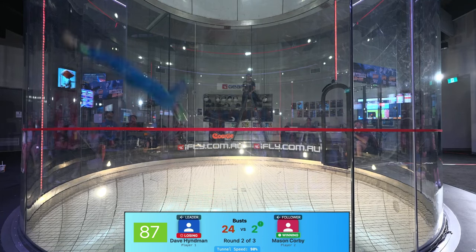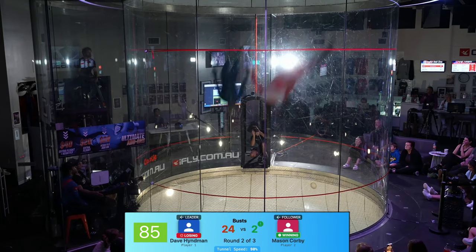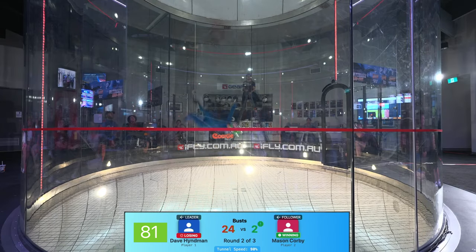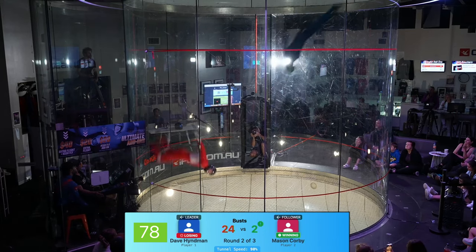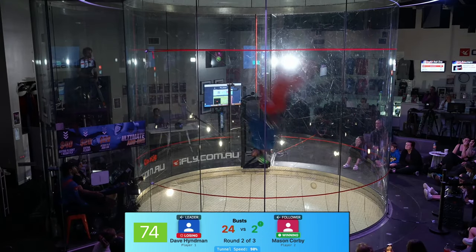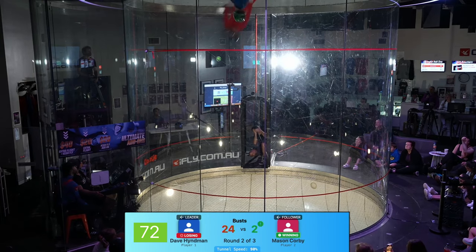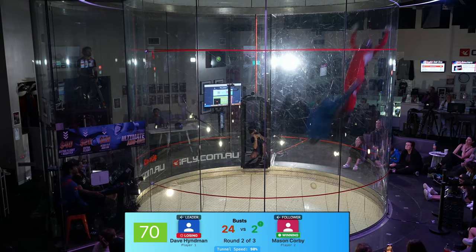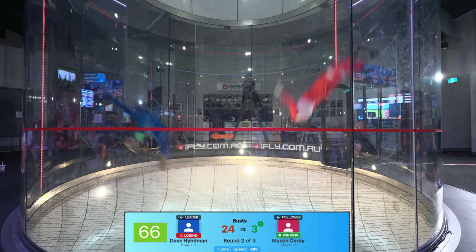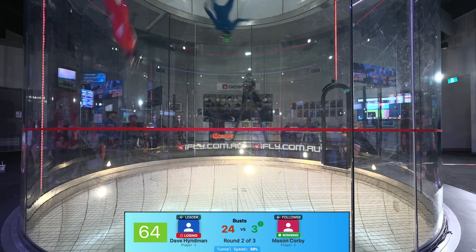So Dave's got 24 busts. Mason's got 2. Let's see what Dave can pull out for this round. Dave going high there above the line, trying to catch Mason out. Mason right on his heels. Heads on a swivel. Oh, that took Mason out. Mason misses the transition. That is what the crowd came here to see. More of that, gentlemen. Let's do this.